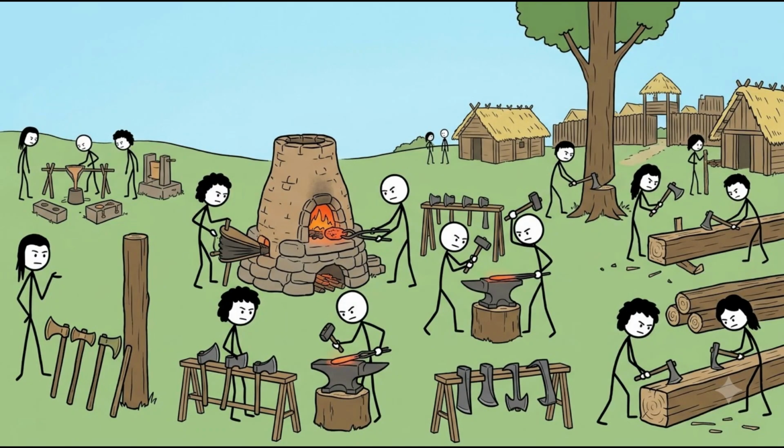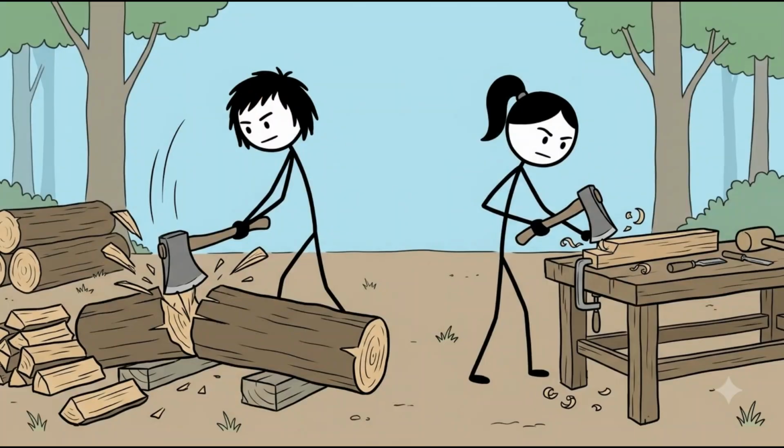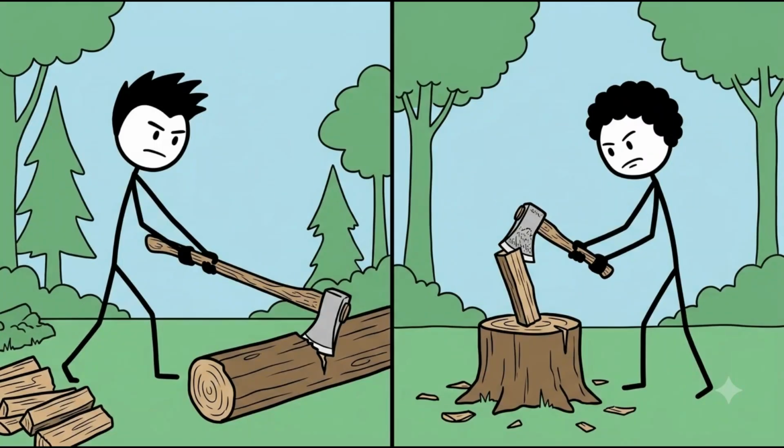Ironworking expanded these possibilities even further. Iron could be forged into different blade profiles, allowing axes to specialize for particular tasks. Broad blades could suit heavy cutting, while narrower profiles could be adapted to more controlled work. Longer handles could increase reach and leverage, while shorter ones could provide greater maneuverability.